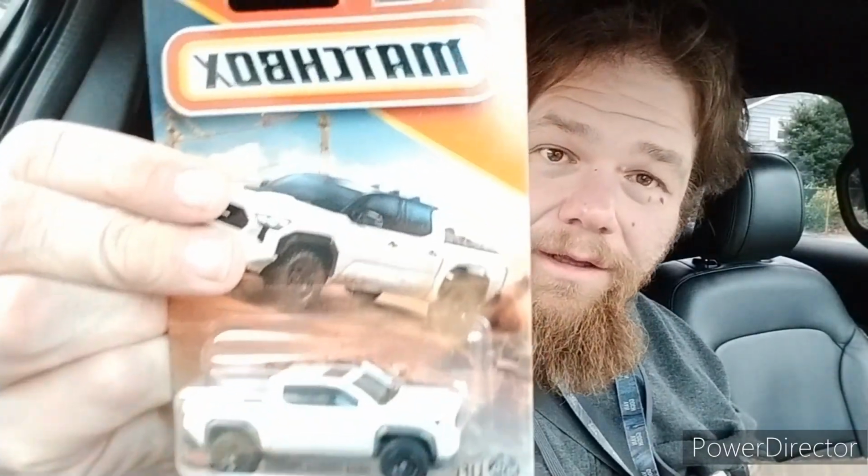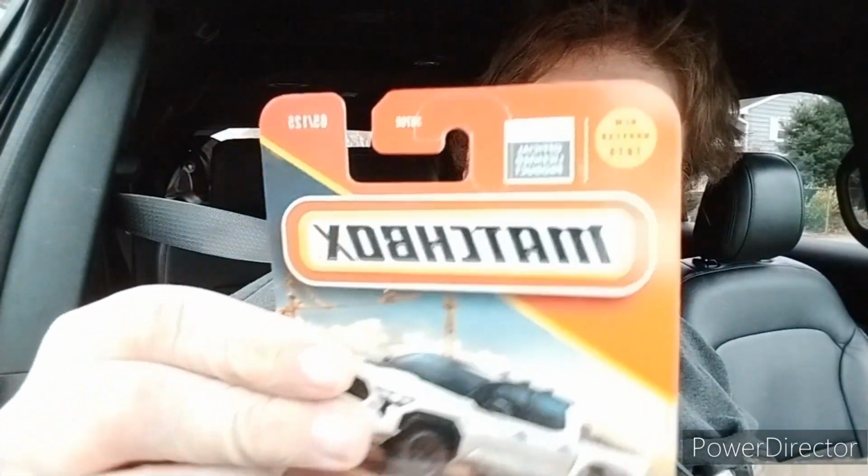Alright, let's get to the givey. This, Toyota Tacoma Matchbox. It's a very nice pickup. Toyota official licensed product. It's nice. Very nice, I like that.